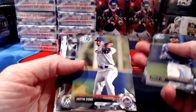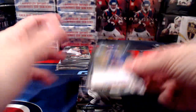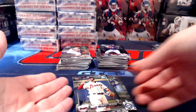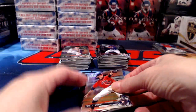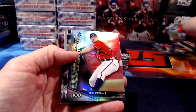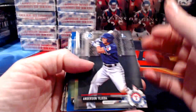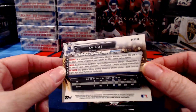Benintendi base. Gurriel base. And here is Thomas Nido, however we're going to say his name is, for the Mets. That's the second one. That one unnumbered as well. First one might have been numbered, actually. But of course, I do recap the hits at the end, so we'll get another look at them. Forrest Whitley to 499 for the Astros. Khalil Lee, blue parallel for the Royals to 150.